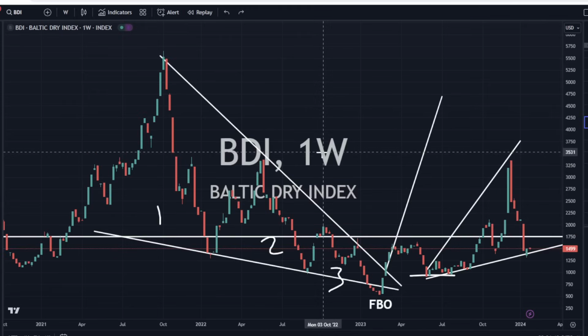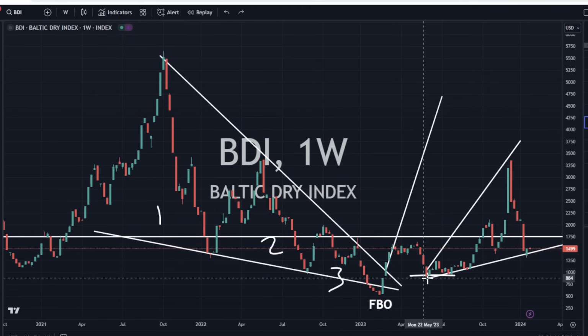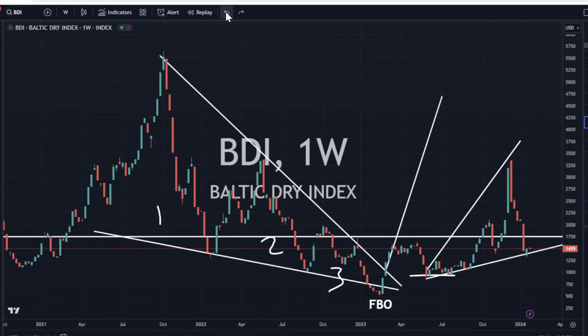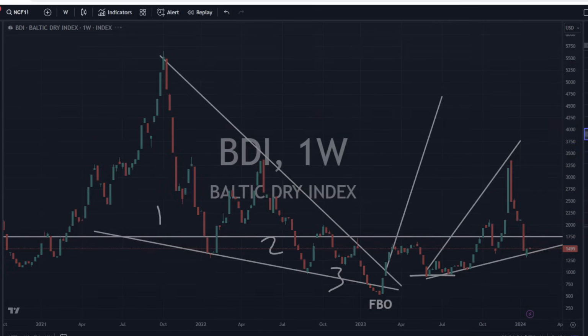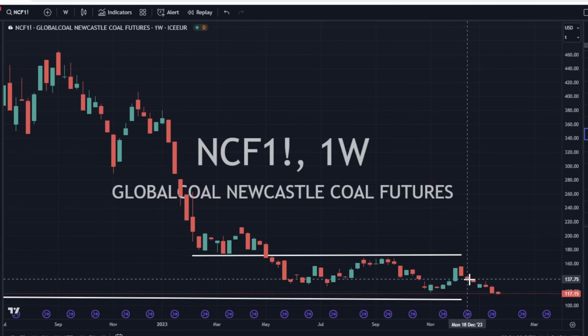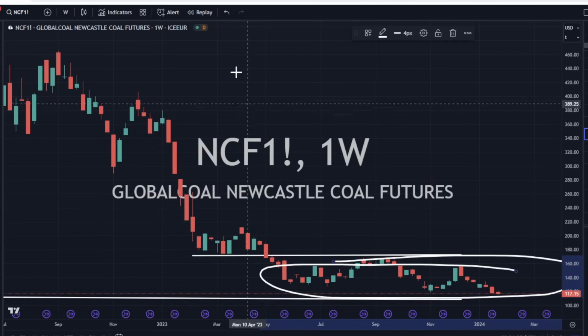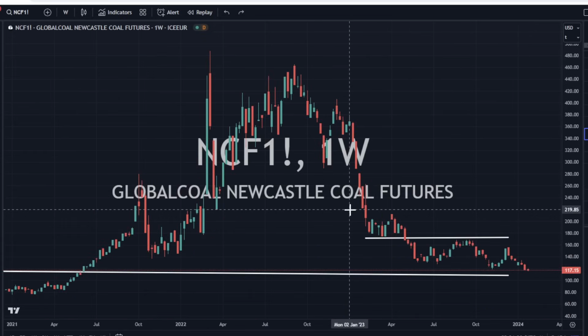Inherently bullish. We're out of a falling wedge. We've got some expanded volatility here. Looks almost like an accumulation cylinder before a big run. Newcastle coal up 1.5%, probably with natural gas up and stuff. This would be a good spot to be looking for coal companies. It's still basing out. It's going to take some time.